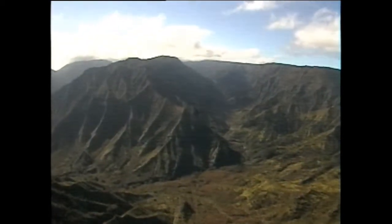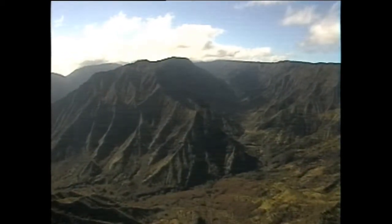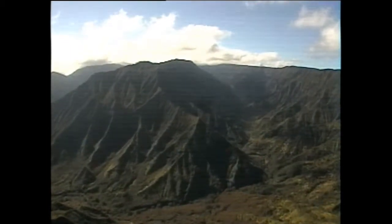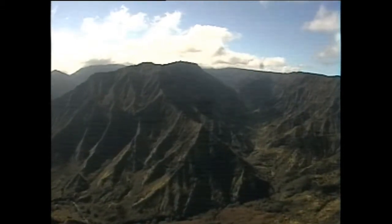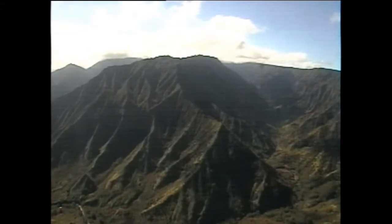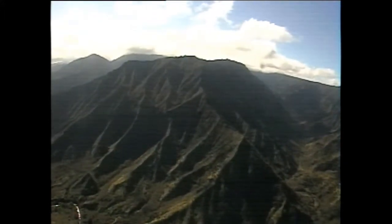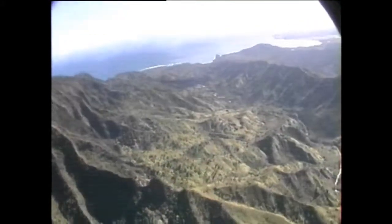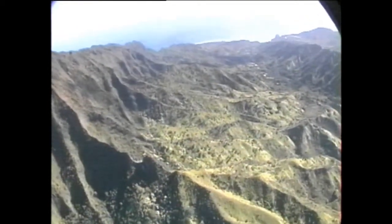So Dano, all these lands are owned by private individuals or by the federal government? No. There's some land back here that's owned by private individuals, but the majority of the interior is owned by the state. It's state forestry conservation land. But there's some land out here, like back here, that's owned by Keith Robinson. Oh, this is the Wainiha Valley, by the way.